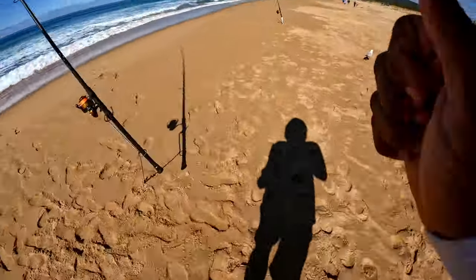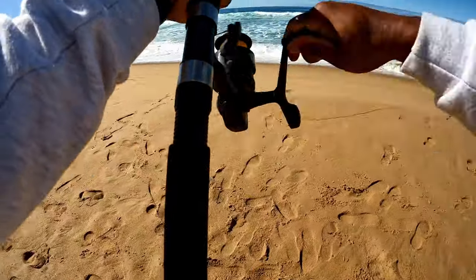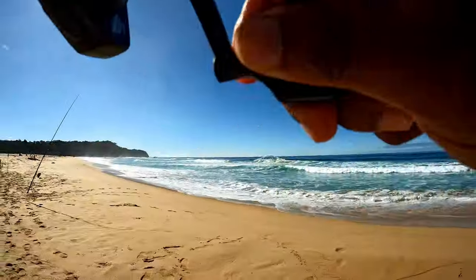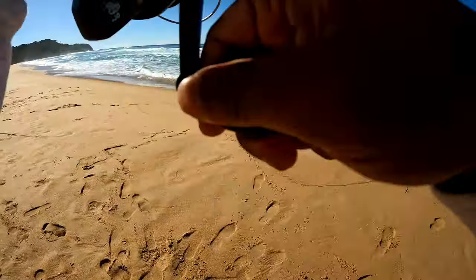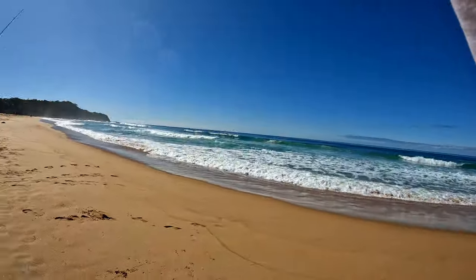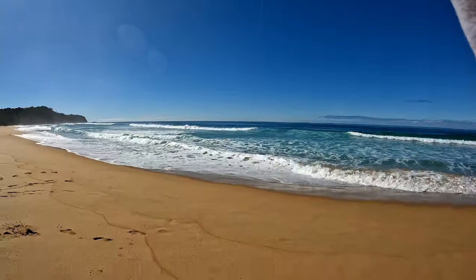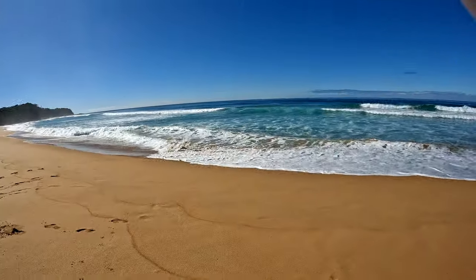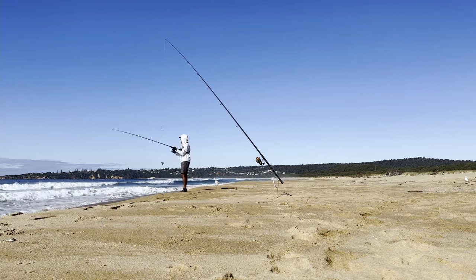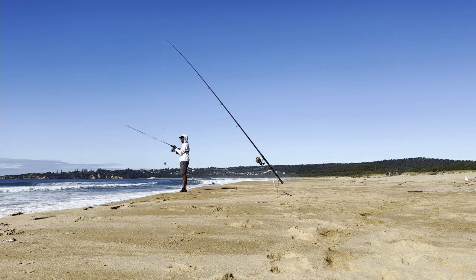Yep, got a fish on my second rod. I think it's an Australian salmon or could be a tailor. Some people love to eat salmon, but I love to catch and eat bonito and flathead and tailor. But on the South Coast in Australia, you will always be catching Australian salmon. I'm not complaining about that. I'm happy to catch salmon.